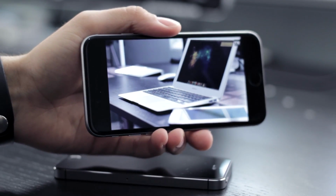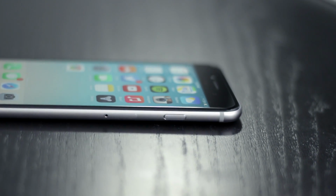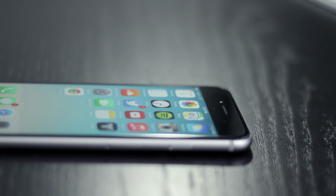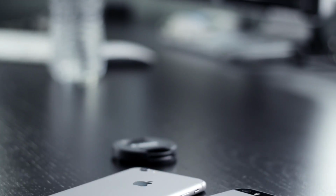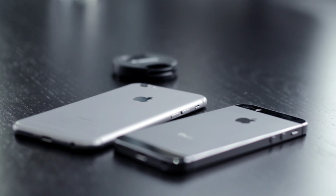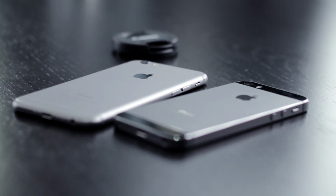The size of the iPhone is an important topic, because it's basically the sole reason why people are upgrading in mass numbers. People wanted a larger iPhone, and now they have it. And in my opinion, it's the perfect size phone. Maybe it could be a little bigger with a little less bezel. The perfect ideal size is very subjective. At 4.7 inches, it will be a perfectly sized phone for most people.